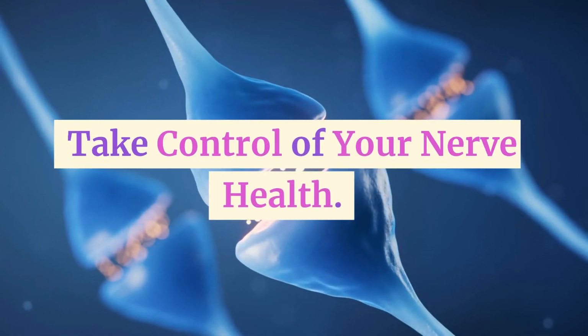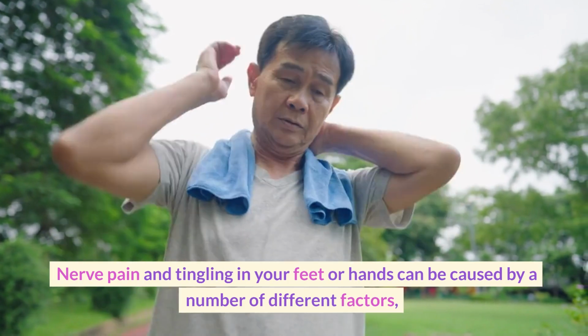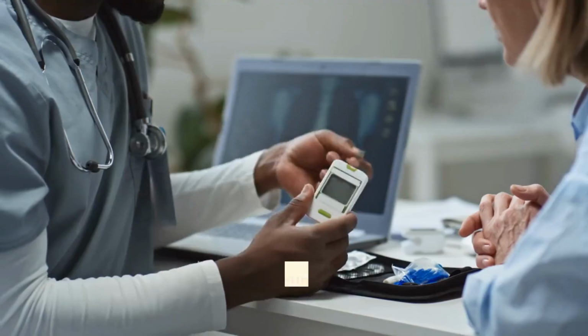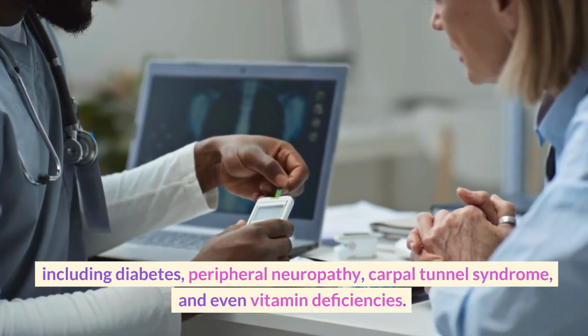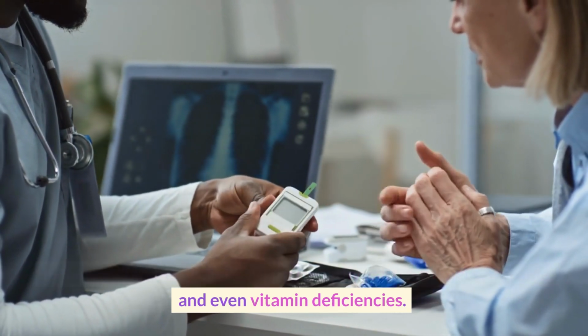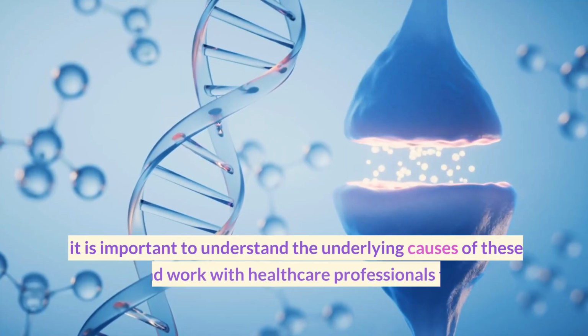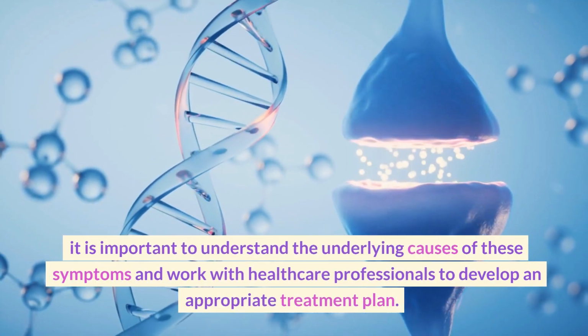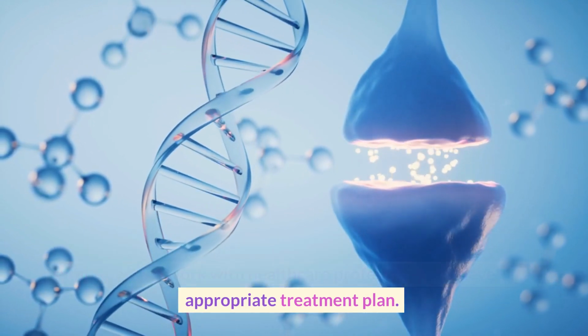Take control of your nerve health. Nerve pain and tingling in your feet or hands can be caused by a number of different factors, including diabetes, peripheral neuropathy, carpal tunnel syndrome, and even vitamin deficiencies. In order to take control of your nerve health, it is important to understand the underlying causes of these symptoms and work with healthcare professionals to develop an appropriate treatment plan.